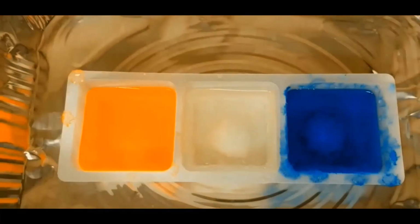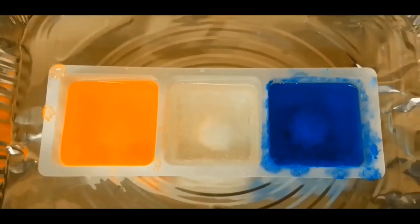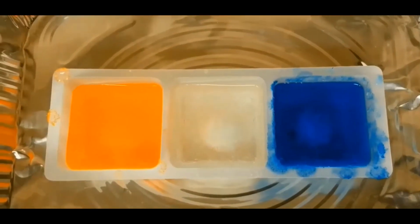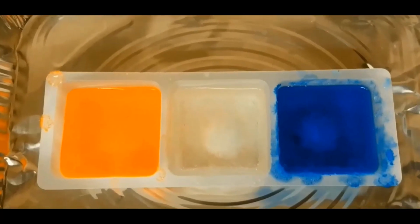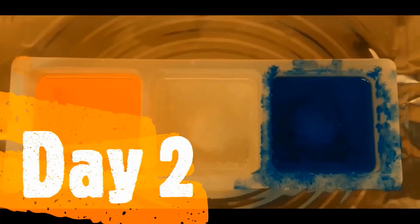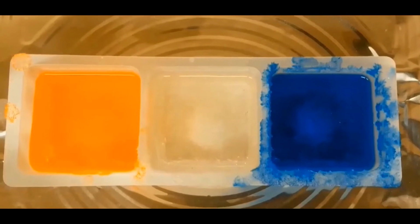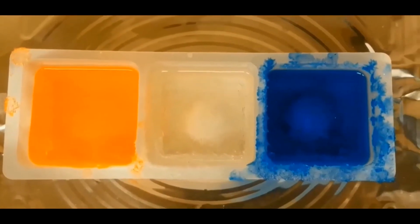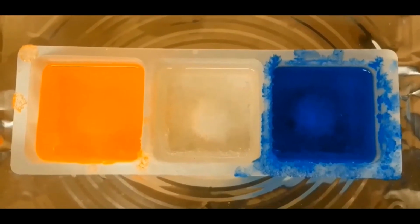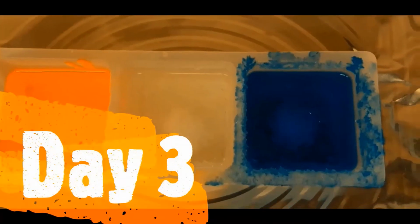This is day 1 of the crystal formation. So it looks like we'll have to wait a few more days for them to fully appear. But they're starting to appear. So that's the update for today. See you tomorrow. So this is day 2 of crystal growing. It hasn't changed that much, but it's still changing. So we're going to give you a heads up tomorrow. See you tomorrow. Bye. Oh, this is day 3.